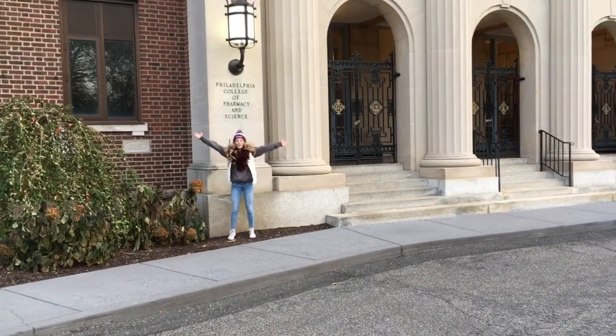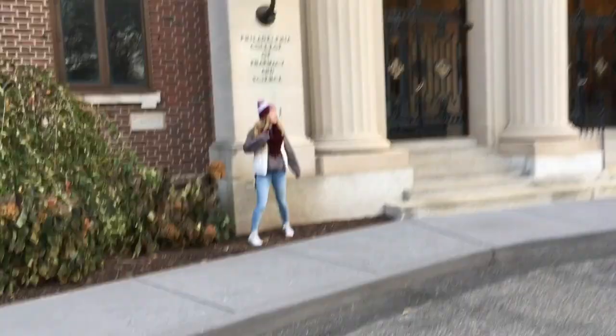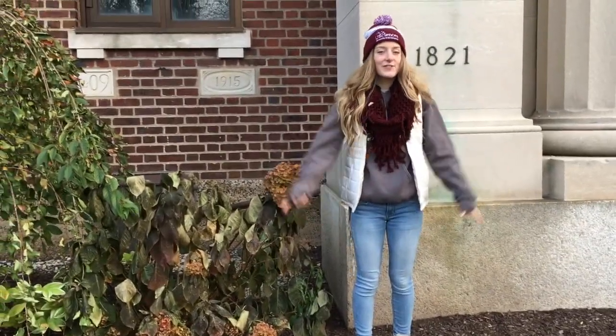Okay, so here is Griffith Hall, which is the house of the pharmacy. This is where I will be living. In here they have 2 giant lecture halls, and it is also the house of admissions and financial aid. So if you're looking to come to USciences, this is where you should come.